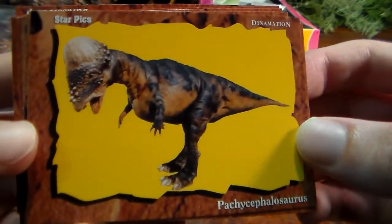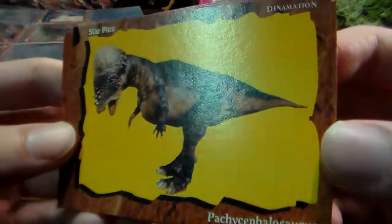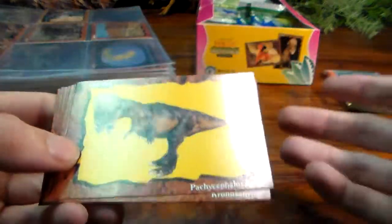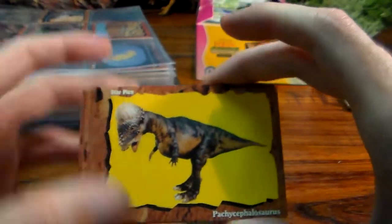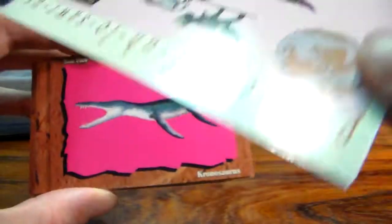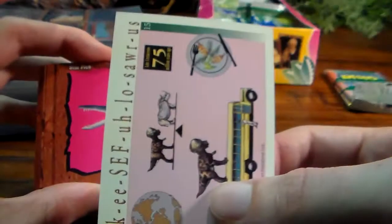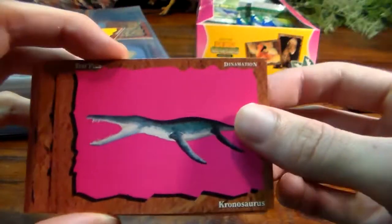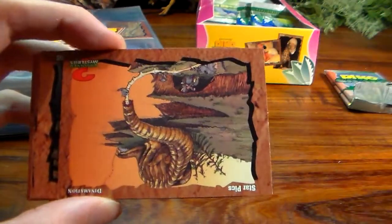Pachycephalosaurus! That was a really cool one. I don't think I ever saw him in person, though, because the Dinamation shows were different. Not all the dinosaurs on the roster would be at every show, but I wish I got to see this Pachy in person back then. Card number 15. Another duplicate of Kronosaurus.